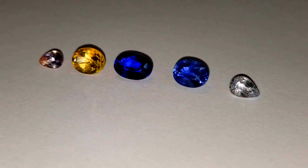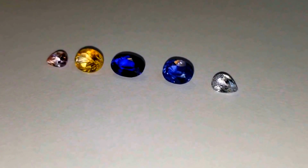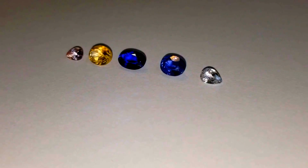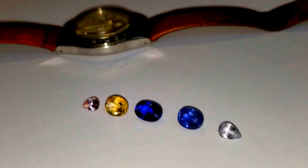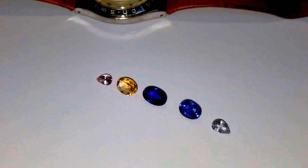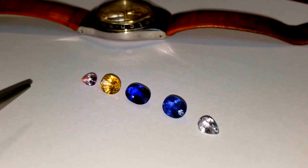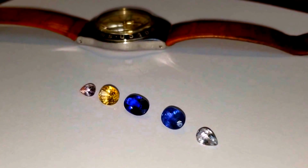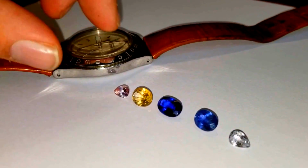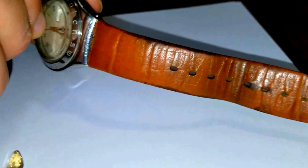Now, the first test we're going to be looking at is the scratch test. The scratch test involves scratching another surface that is as hard or harder than natural sapphire: sapphire crystal. Sapphire crystal is aluminum oxide, the same material that sapphire is made out of. In theory, only another sapphire can scratch sapphire. So, if we go through and test these stones out, we should be able to tell whether or not they're natural sapphire, or the same material as sapphire at least.